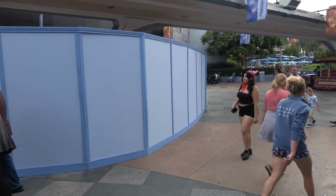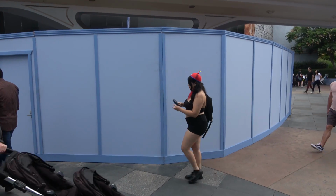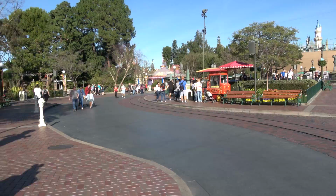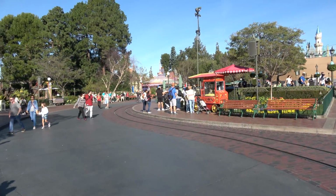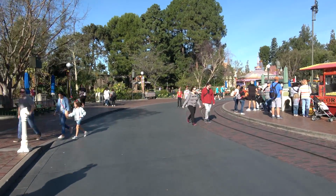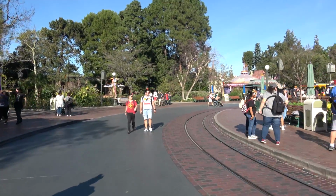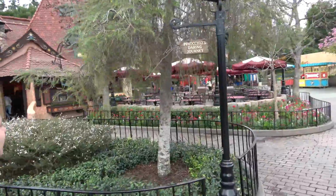Those planters, they weren't gorgeous. They weren't the most eye-appealing thing, but any kind of plant to me is better than none. But in this case, I think I've agreed with almost everything that they've done so far in terms of weighing the value of a planter versus the value of having an extra 3 feet of walking space.